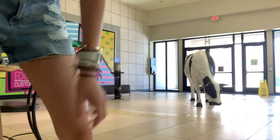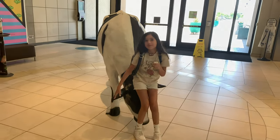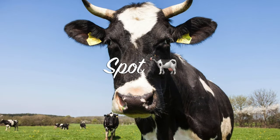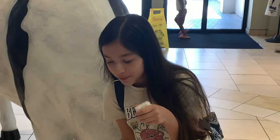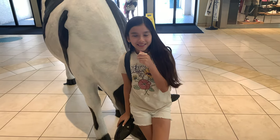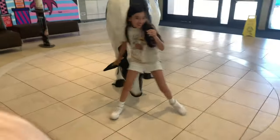Let's go to the cow, guys. We're gonna go to the cow. Here's the cow. This cow and I are best friends. His name is Spot. I love him with all my heart. Aww. This is my boyfriend. Not my friend, he's my boyfriend. Okay? Yeah, I thought he was mine. I mean, I thought he was your boyfriend, huh? So you're cheating.